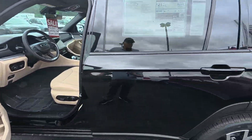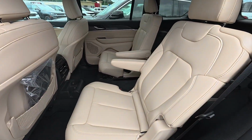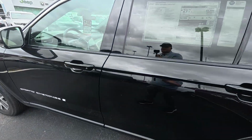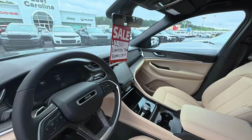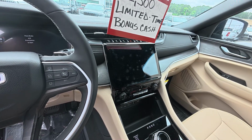You get a sunroof standard in the Overland. This is an L model, so you can see the bucket seats. You do have the option for the bench seat, but we pretty much order all these with the bucket seats. That's what we tend to see people preferring. But in the Limited, you do get the 10.1 inch display with navigation. So nav is built in.